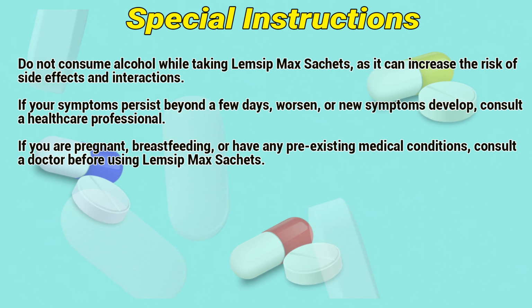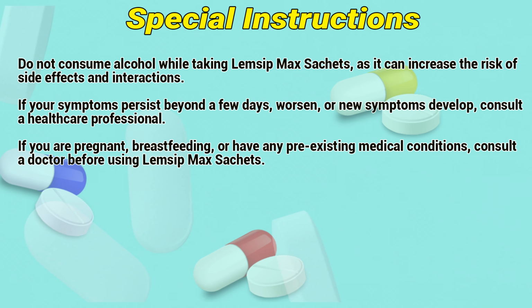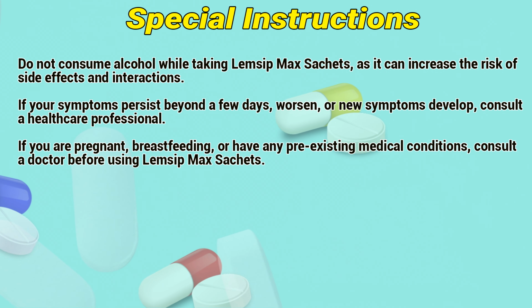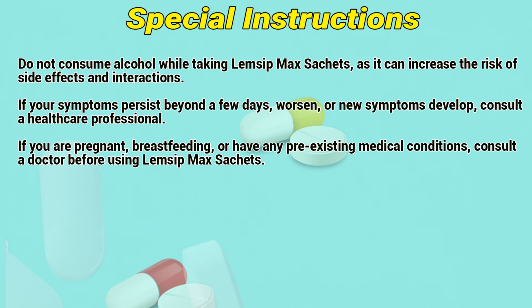Special instructions: do not consume alcohol while taking Lemsip Max Sachets, as it can increase the risk of side effects and interactions. If your symptoms persist beyond a few days, worsen, or new symptoms develop, consult a healthcare professional. If you are pregnant, breastfeeding, or have any pre-existing medical conditions, consult a doctor before using Lemsip Max Sachets.